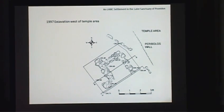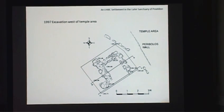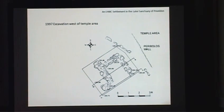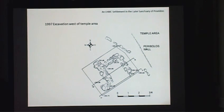This is what they uncovered during the first season. Now, they didn't come to the sanctuary with the intention of exploring Mycenaean settlement. So they documented the structure in this trench and backfilled it again. But what they could conclude was that these were Late Helladic IIIC remains of an unknown extent of a settlement.